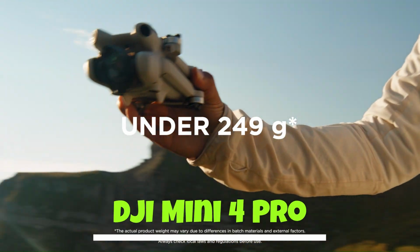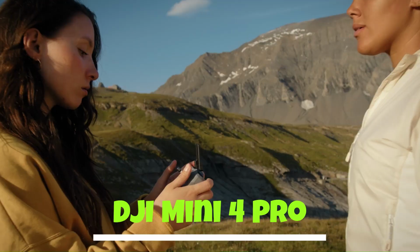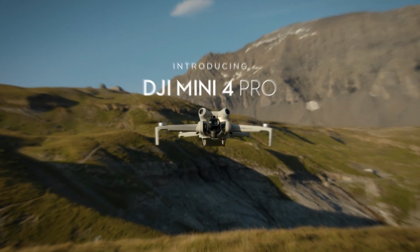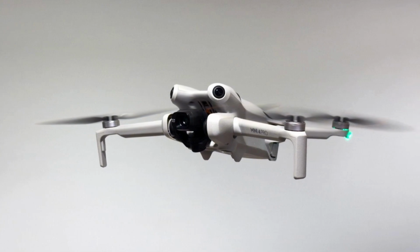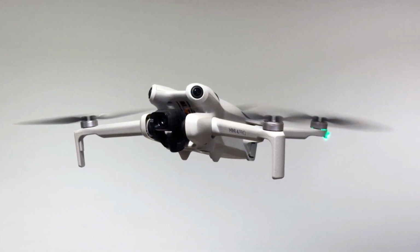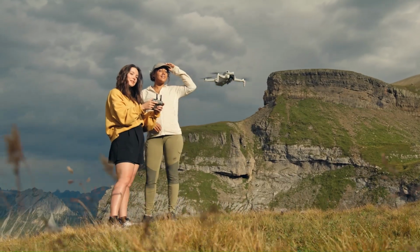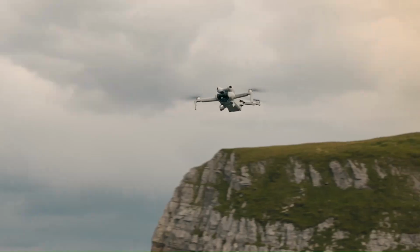Number 2, DJI Mini 4 Pro. The drone is equipped with a nose-mounted camera that features 24mm f1.7 optics, ensuring colorful and clear video in all lighting conditions. The camera is supported by an integrated 3-axis gimbal that delivers smooth footage, even when the drone is performing acrobatic maneuvers in the air.